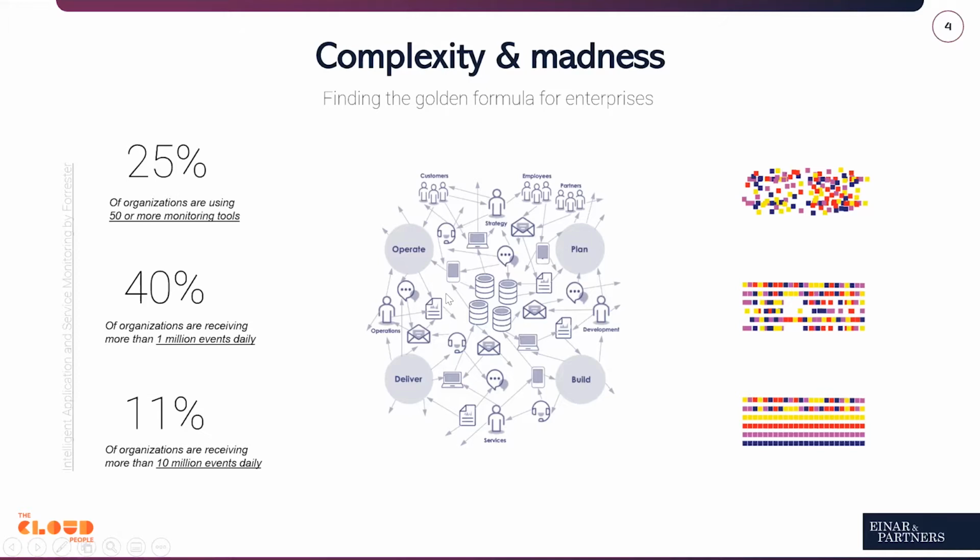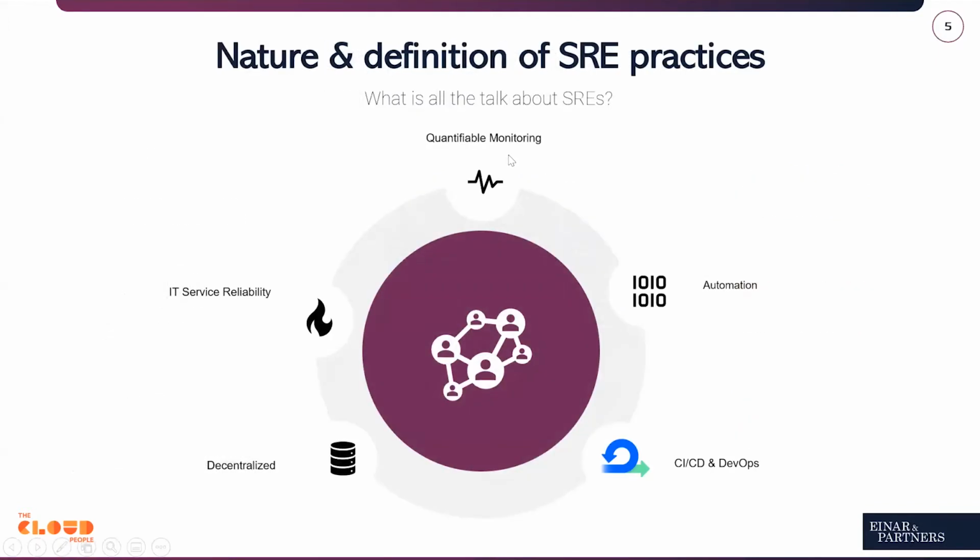So for sure, it's very complex. And I don't know, Tapio, I guess you have seen a similar trend in your past 8 years working with enterprises, right? Yeah, definitely. It's really crazy.